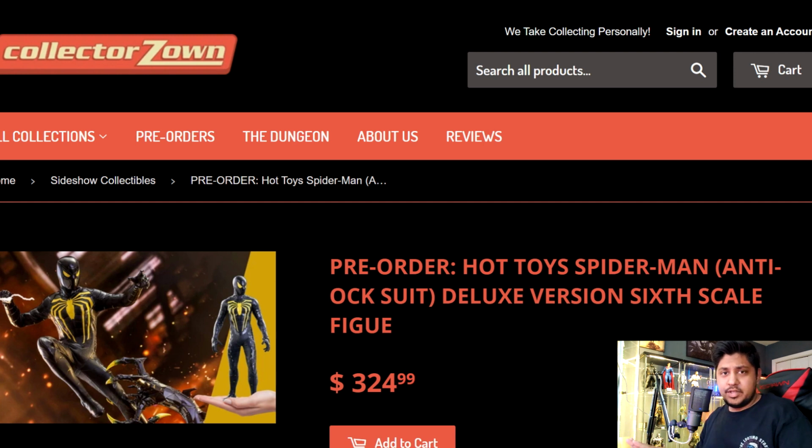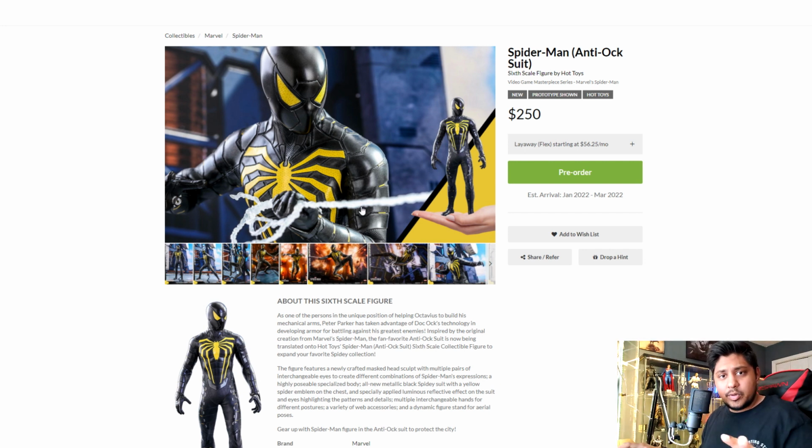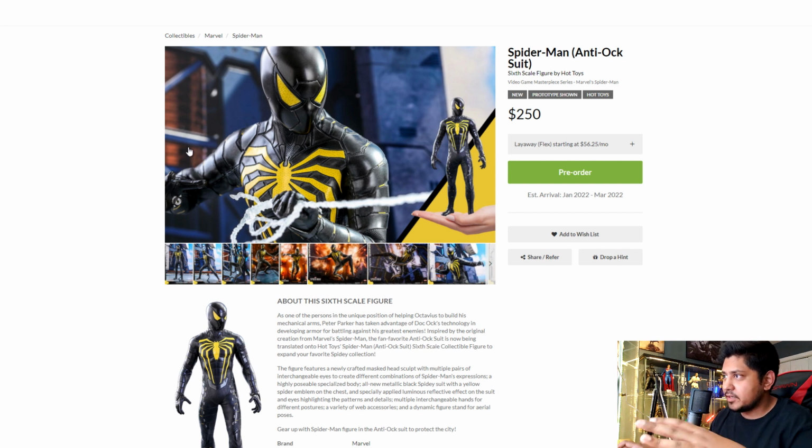It retails at $250. So that is available, but if you're going to buy this figure, you're a fan of Spider-Man, obviously. And if you don't buy the deluxe version, it's kind of like, but did you really get the figure? So here is the figure without the stand diorama base. That's going to be around $250 retail. It is normal price, and that's about normal pricing for Hot Toys Spider-Man figures in the advanced suit day and age.